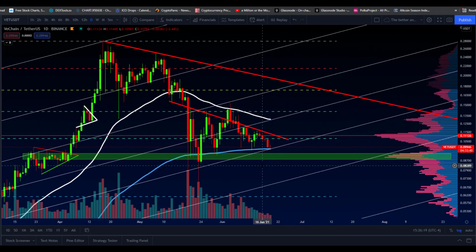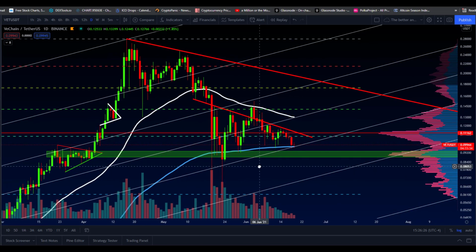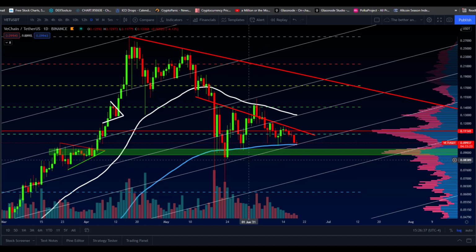Well, I've looked at several different time frames and several different moving averages, and I believe that I've identified one of the most price reactive moving averages for VeChain that serves as an inflection point, where depending what way we react off this level, it will tell us the state of the macro trend. If we're below this level, we're bearish. If we're above this level, we're bullish. And this level I'm talking about is the 200 EMA, exponential moving average, on the 6 hour, this white line here.